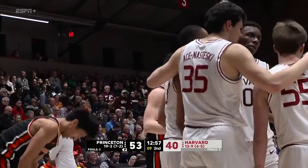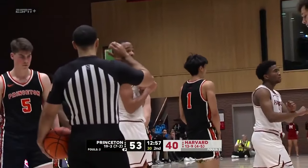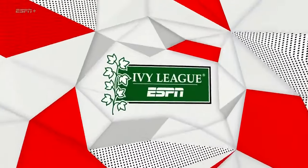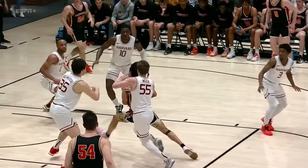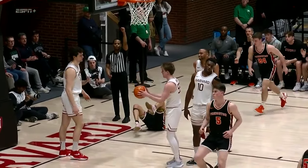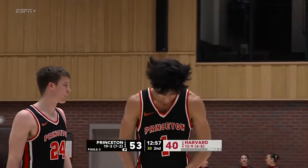It was mentioned just getting through screens at halftime, what Harvard needed to do. Ace-Nesteski just on the wrong side there of the ball screen and gave the right side to Xavier Lee. And Denim Wojcik trying to track back as well. Just a good job to eliminate two defenders out of play. And Xavier Lee, tough but fearless as well.